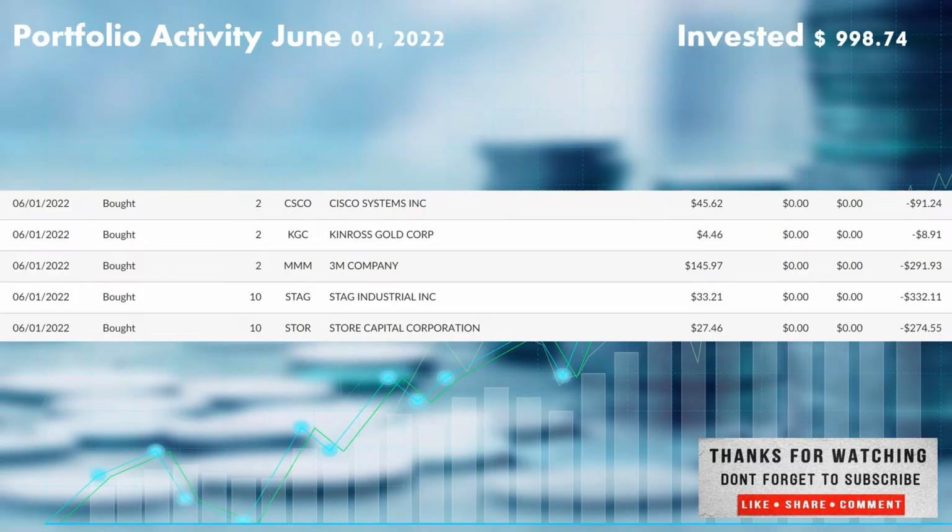So as you can see, we started out on June 1st, first day of the month, and we picked up 10 shares of Store Capital, ticker STOR, at $27.46 per share. This is in the REITs and real estate sector. We added 10 more shares of STAG Industrial, ticker STAG. This is a monthly paying REIT out of the REITs and real estate sector at $33.21 per share. These are all existing positions that I'm just building out further.